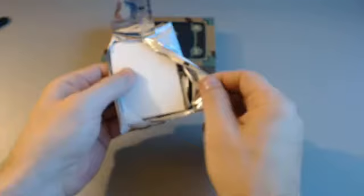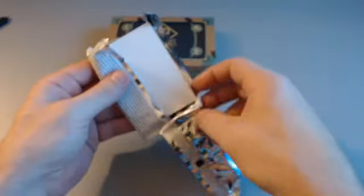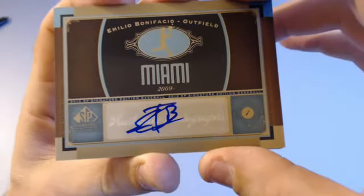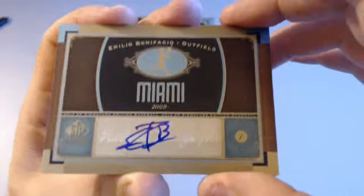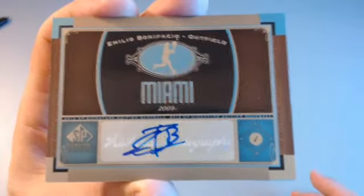All right, fellas. This pack is being a little difficult on me here. Bear with me for a moment. There we are. As always, try to be easy on the corners. All right, we're going to start out with, for Miami, Emilio Bonifacio. I can never pronounce his name. He's great for stealing bases, though. He's actually good to pick up on fantasy from time to time. West Virginia.